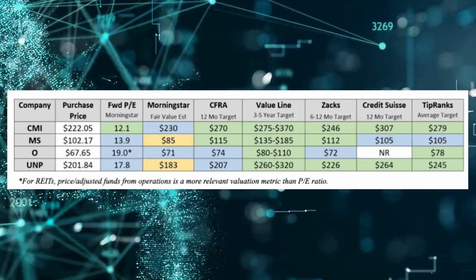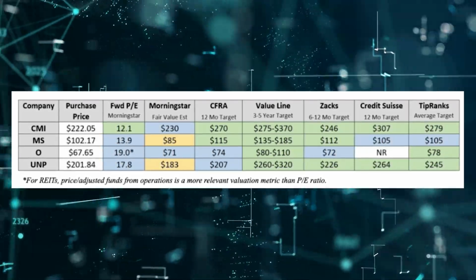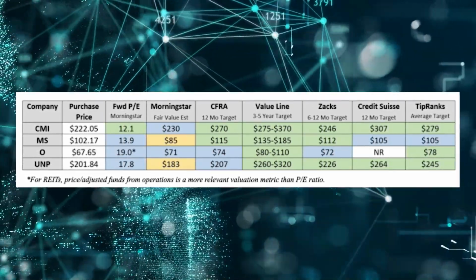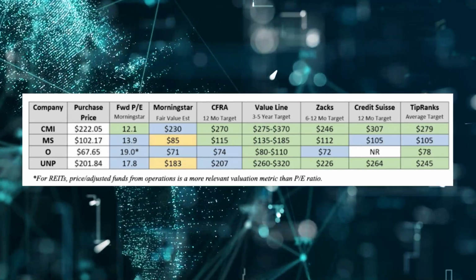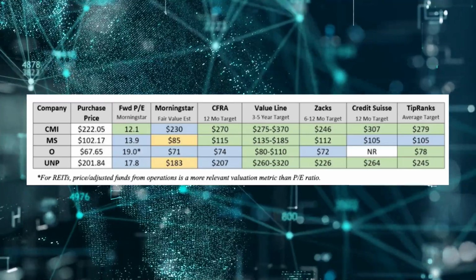Alright, now let's talk about valuation for a second. With these buys, we got Cummins and Union Pacific at much lower prices than we paid for them just a few weeks ago. Because those price declines were about an overall market pullback and not about the fundamentals of the companies, this is a good thing. I liked Union Pacific at $209 a share, so I love it at $202. I liked Cummins at $239, so I love it at $222.